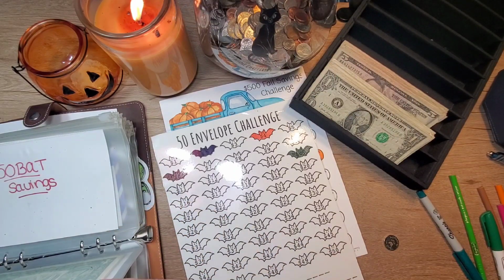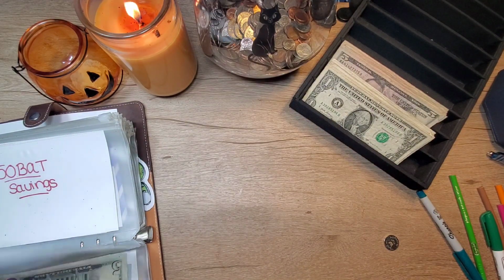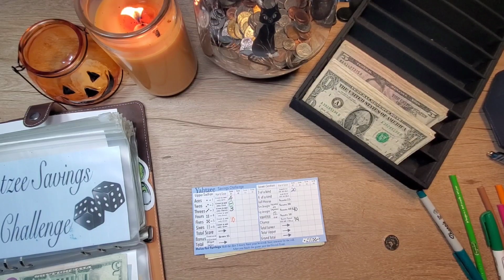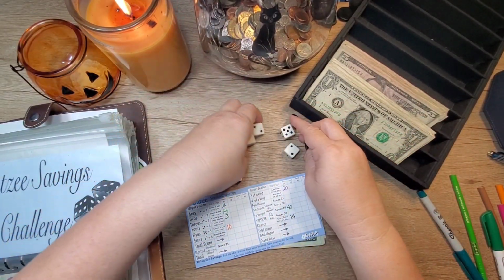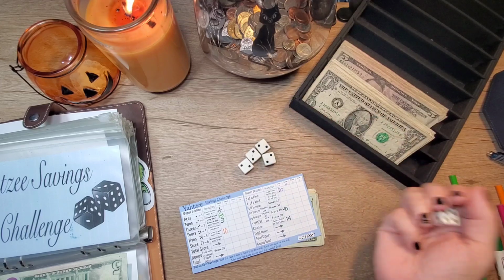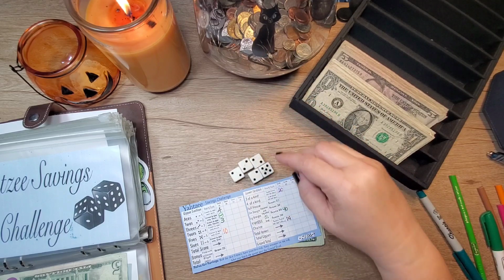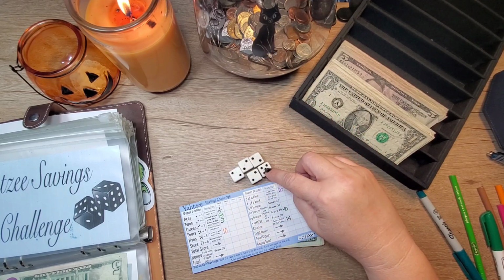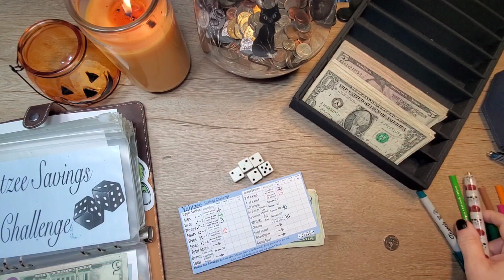Oh, Yahtzee's next. Ooh, that one just went right away. So let's see. Oh, we got 4 2s. I don't need 2s, but I got a 4 of a kind, so. Okay, so we'll do the 4 of a kind. So 2, 4, 6, 8, 13. And 4 of a kind.